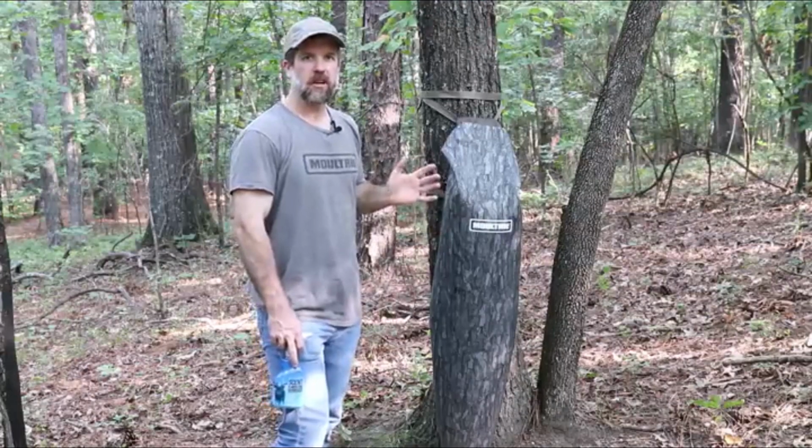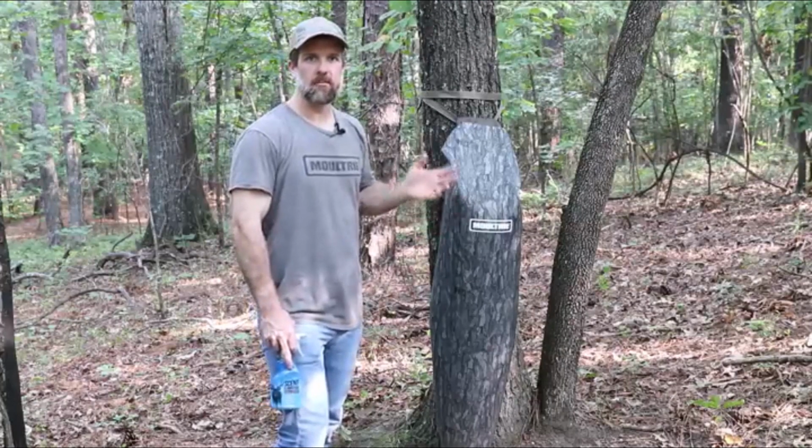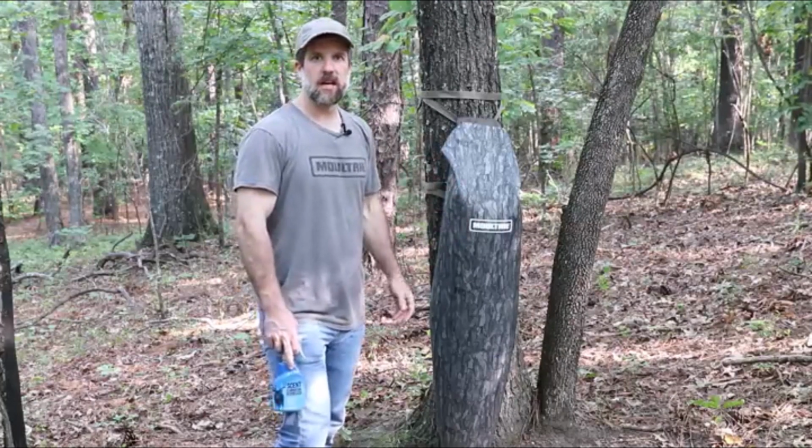All right, we got our bag feeder up. That took about 5 minutes to get it up and filled. We've got 100 pounds of feed in here.